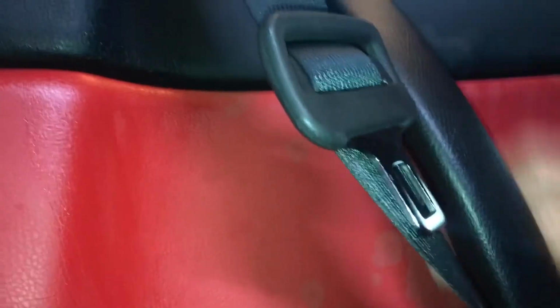Let's go across all the plastic bits and see the hard plastic stuff. That seems okay. It's just the leather and whatever this is. I'm not quite sure what material this is. This is the inside of the back doors. Okay, you can see it wipes. It comes off.